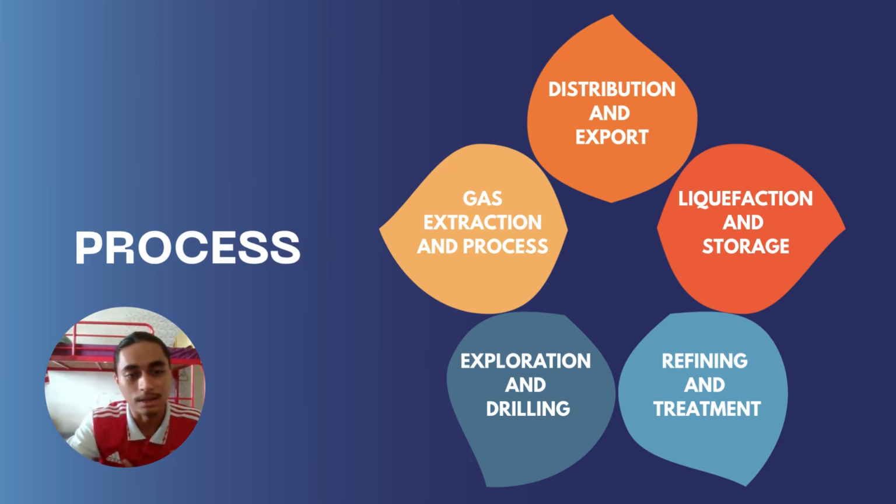Next is the gas extraction and processing. On offshore platforms, separators and scrubbers are used to separate gas from liquids like water and condensates. After separation, the raw gas is transported through a network of subsea and land-based pipelines to onshore processing facilities. This ensures a continuous and efficient flow of unprocessed gas.